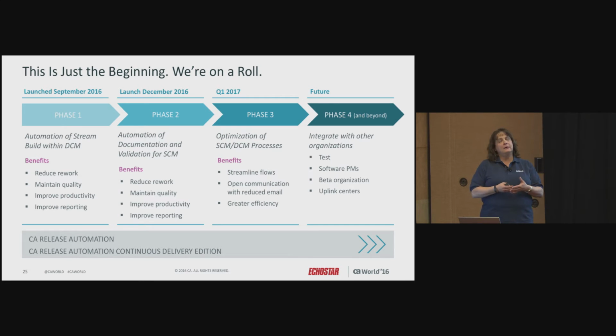Our second phase that we're going to be launching in December is taking the SEM side. We've already done all the wireframes, and we're already working on the development for that. So the overflow from phase one and phase two should all be launched by the end of this year.